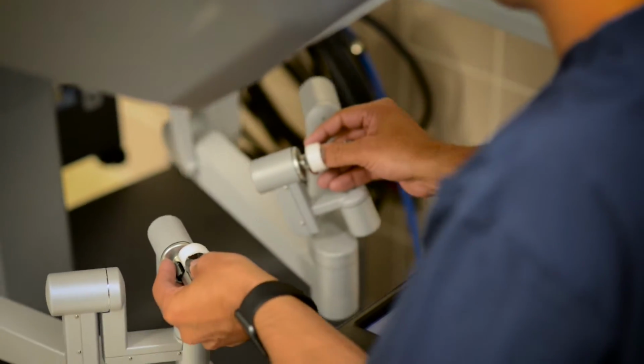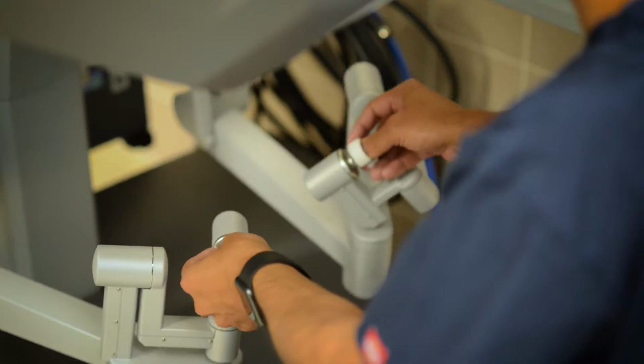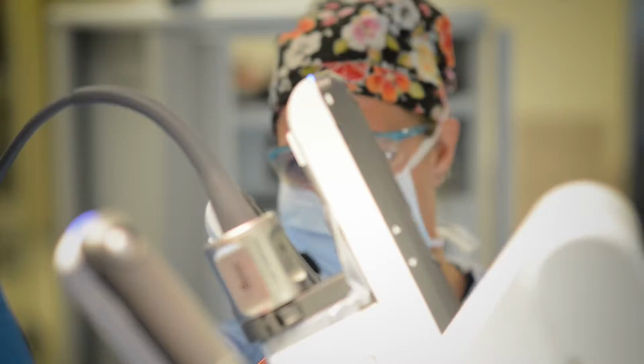Advantages of the robot for the patient would be sometimes there can be less pain. We can do more complicated things through the same incisions. We can do things that we can't do laparoscopically. Laparoscopic instruments, they're straight, they don't really turn or twist. They basically go in and out and pinch. With the robot, it's like us having our wrist in there so we can kind of turn in different directions.